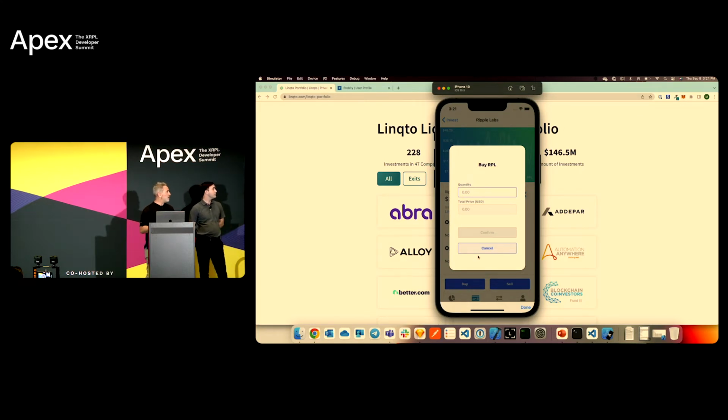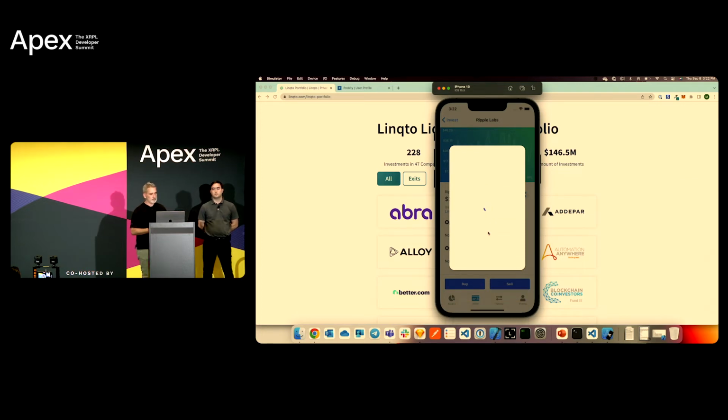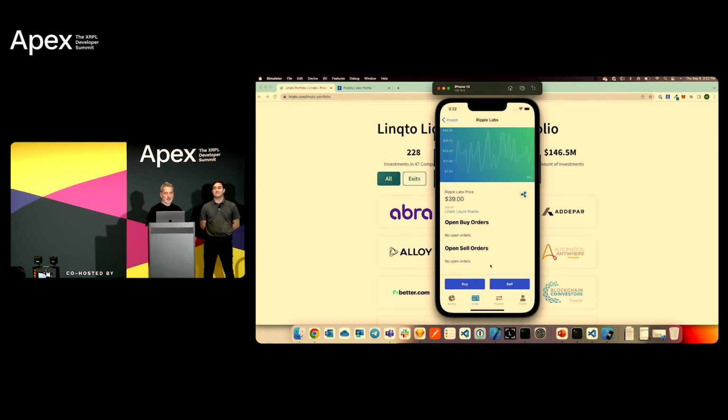So what we're going to do here is post a buy offer on the ledger, and hopefully that will be consuming some of the sell offers that we already have in the platform. So let's buy 10 units. When I click confirm, that's going to send the transaction to the ledger, and it should confirm in a few seconds. Maybe more. So the transaction went well. Here we just bought some more shares, but if we wanted to sell some, we can do that as well in a similar way.